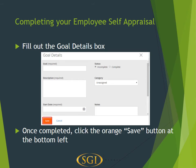As you can see, the first 3 boxes say required. So in order to save this goal, you have to fill out a title of your goal, what you're going to call it, what it is, and then what date you hope to start this goal by. It can be something you're setting for yourself in the future, or something that you want to complete today.